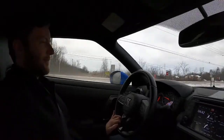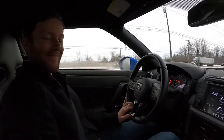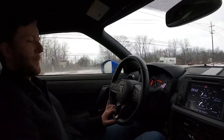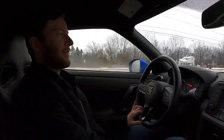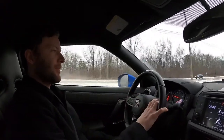Cool car, man. Yeah. Pretty neat. Do you think you'd take this or that NSX that we had? Let me think one second. The NSX, the red one.